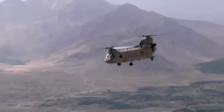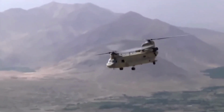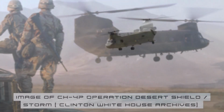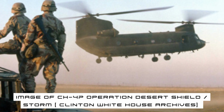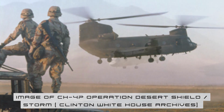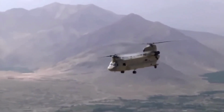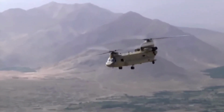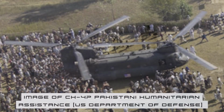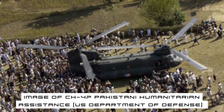In more recent conflicts, the Chinook has served as an important vehicle, such as in Operation Desert Storm. The Chinook was used extensively for supply and logistics operations, as well as the transport of troops and equipment to and from front lines. In addition, the Chinook has been used for a number of peacekeeping operations and humanitarian rescues, such as in the events of earthquakes, tsunamis, and other natural disasters. It continues to work as an important backbone of logistical military and civilian operations to this day.